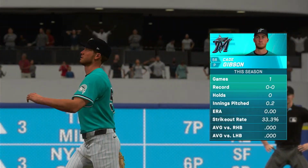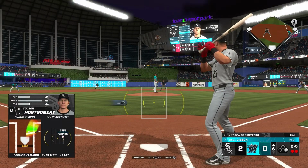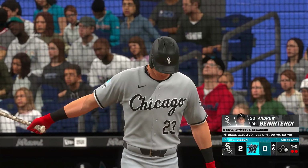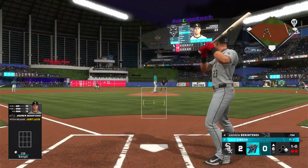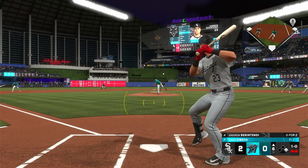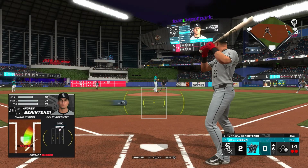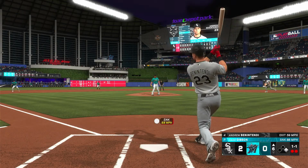Now on the bump, Cade Gibson. Bringing in the lefty with the left-handed hitter coming up to hit. Classic bullpen move right here, so we'll see how it works out. 2 outs, runner at first. Andrew Benintendi getting ready to hit. Ball. Swing and a miss as he was late. Foul ball.